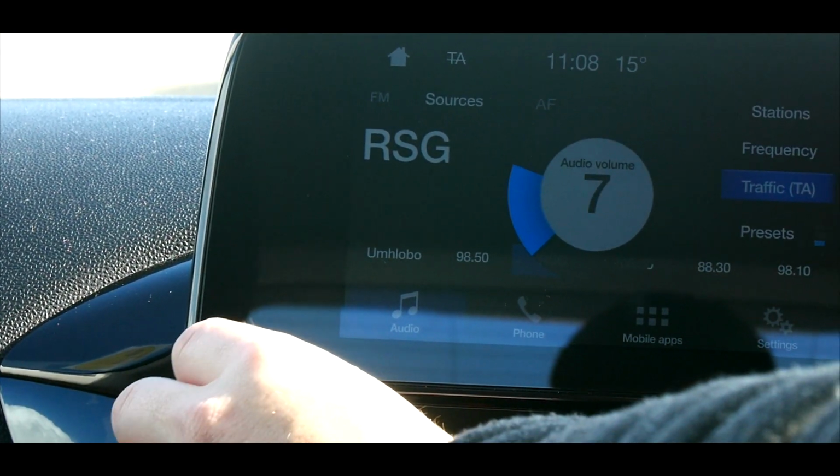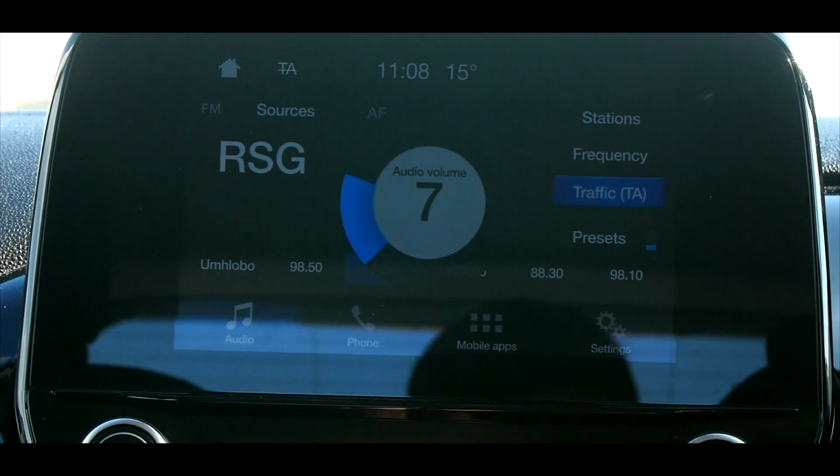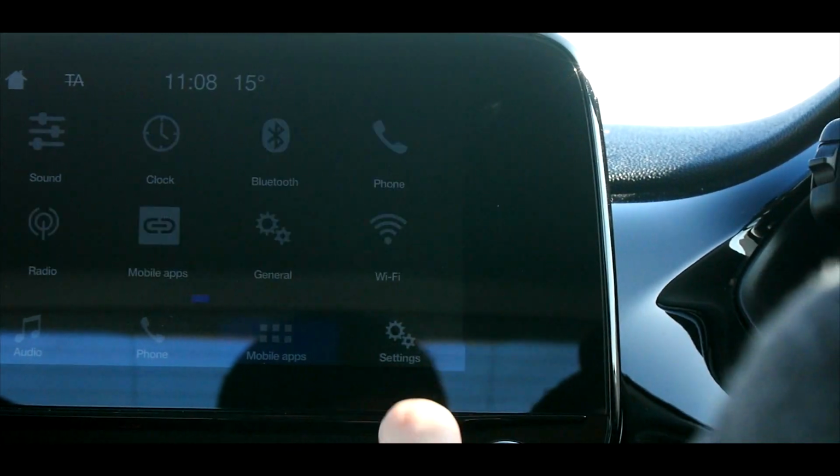So with this being the new entry level for the Fiesta, how has it been in terms of trim and equipment? Yeah, I think it covers most bases. With the Trend, you get this 6.5-inch touchscreen, which is great. It's got everything you need, easy to use. It has Apple CarPlay, Android Auto. It can even mirror the Waze traffic app.